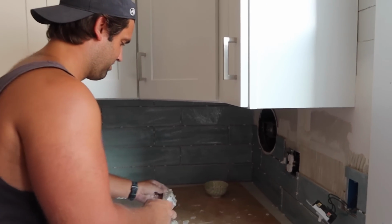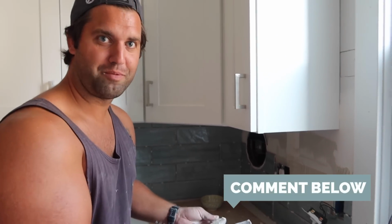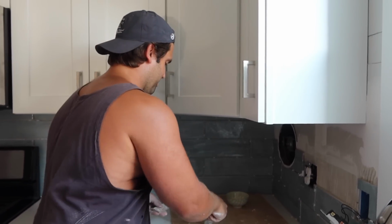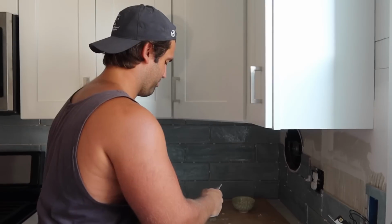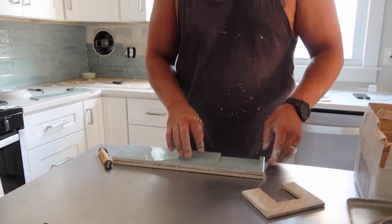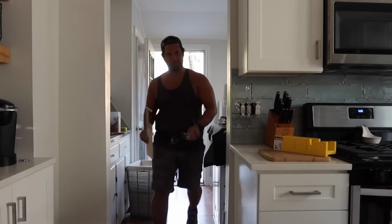Picked it up in broad daylight. And broke it. And broke it. Anybody know what movie that's from? Throw in the comments if you know what movie that's from. Picked it up in broad daylight and broke it. At least you could trace it though. Yeah, no duh. That's what we're doing. I'll be back. We're back.